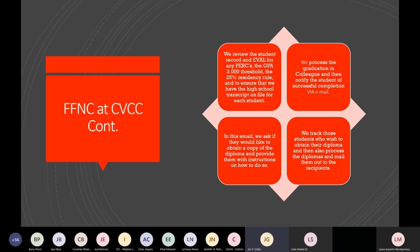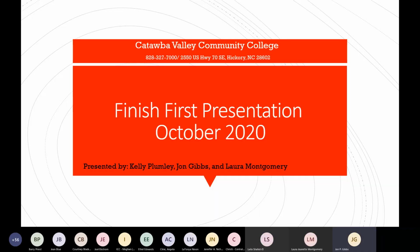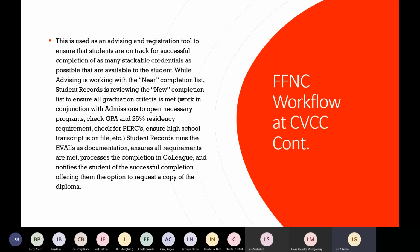Whenever we're auto uploading applications through CFNC, as most of you that work in a registrar's or records office know, you get a tremendous amount of applications where someone picks criminal justice, but they really don't want criminal justice. They want to go to UNC Charlotte in 2 years. So what we're planning on doing is hoping to streamline our programs of study into just categories.